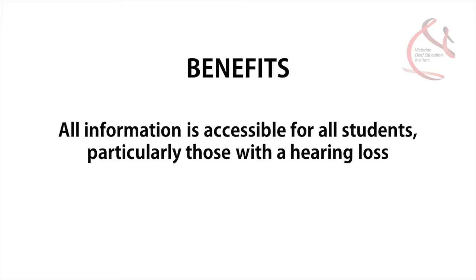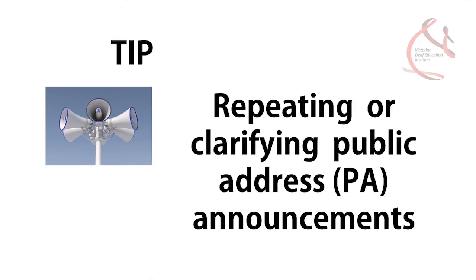Benefits. All information is accessible for all students, particularly those with a hearing loss. This benefits all students in the class. Repeating announcements.